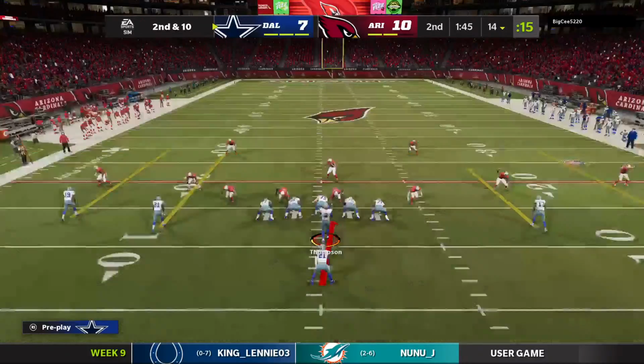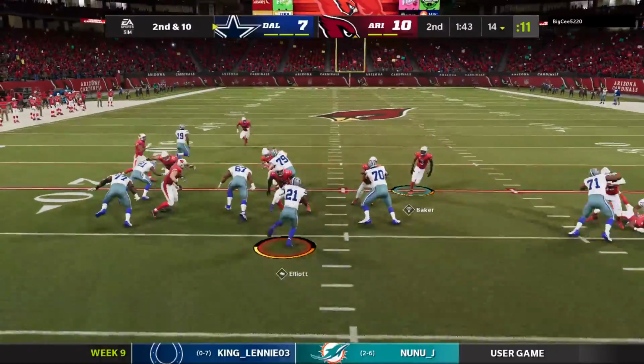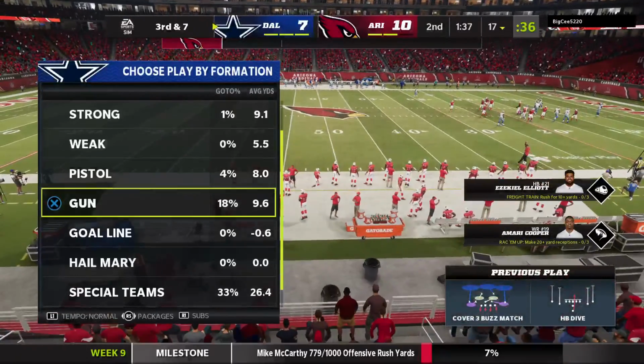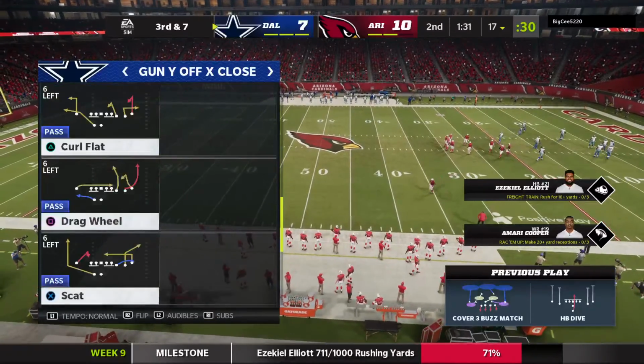Second and 10. From the pistol, here's Elliott. And a short gain across the 15 to the 17-yard line. He'll get only 3 there, so it leaves him with a 3rd and 7 ahead. Pretty good little 2-play sequence there. You force the incompletion, then a very short pickup.